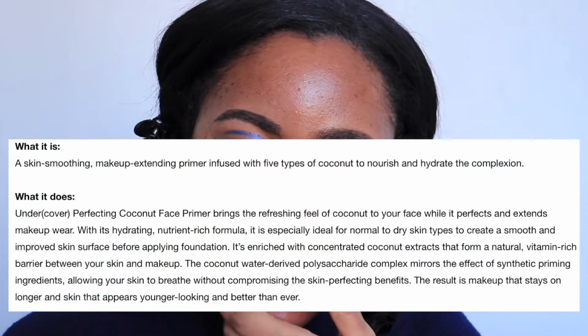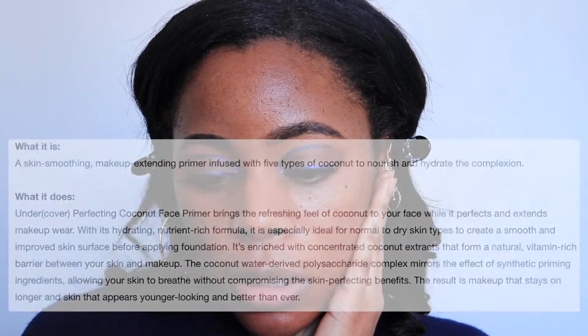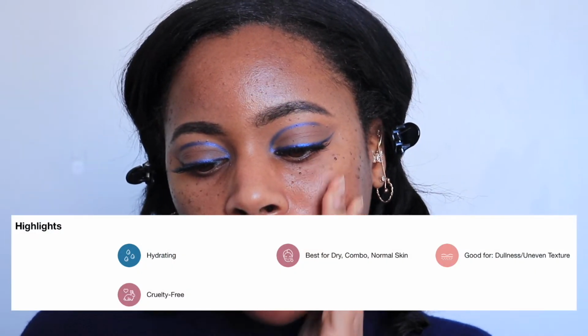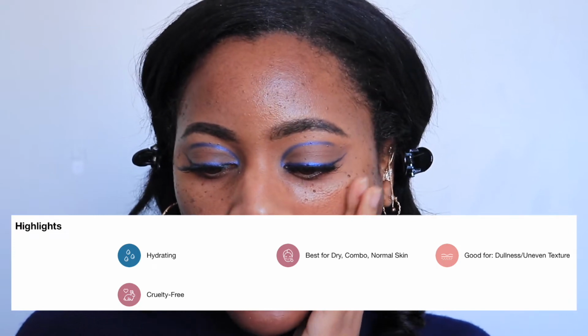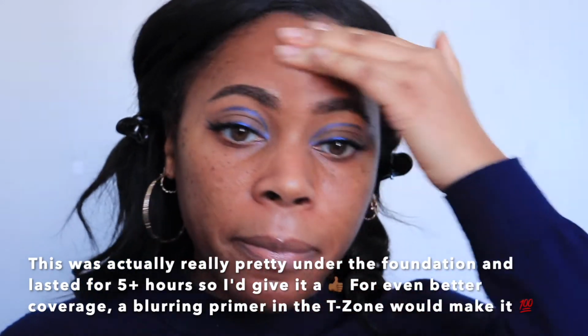I don't know if this is gonna work for like filling in the pores or what it's going to do. What is this? I don't even know what the claims are for this. Let's look it up. Okay, so according to this, it is a skin smoothing, makeup extending primer infused with 5 types of coconut to nourish and hydrate the complexion. Brings a refreshing feel of coconut to your face, extends makeup wear, hydrating. So basically it's just going to hydrate your skin. It's not going to blur your pores. Actually, I feel like it kind of did blur up my pores a little bit, but it doesn't feel greasy or oily, so I'm not mad.